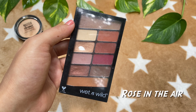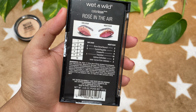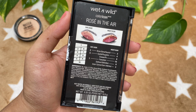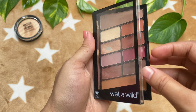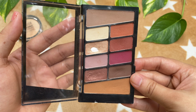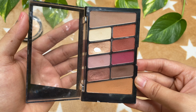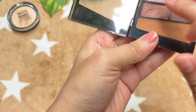And for eyeshadow, I have this Wet n Wild Rose in the Air palette. This is a very popular palette, and the reason why people love this is because of the shade selection. It has really nice colors and you can use them in so many different ways. It has a beautiful champagne shade. You can use it as a highlighter, and as you guys can see, I have a heat pan on this. I love it so much.